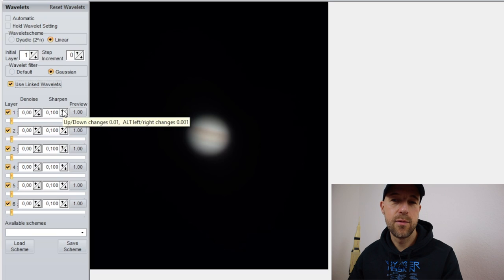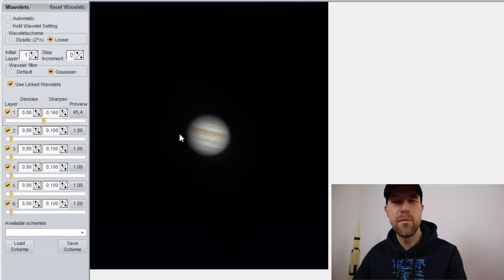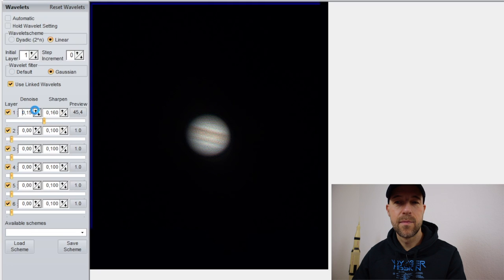So what you do is you set sharpening values here, and then you just play around with this slider here. And as you can see, maybe it's sharper, but you also introduce some noise. And to counteract this noise generation, you use this denoise. And you actually play around with both values, right? So the sharpening and the denoise. So now I think it looks much better.